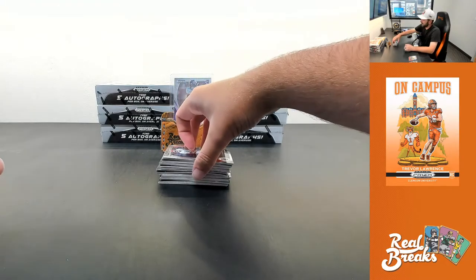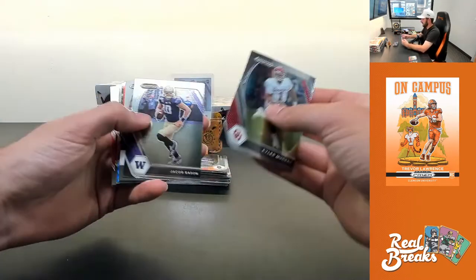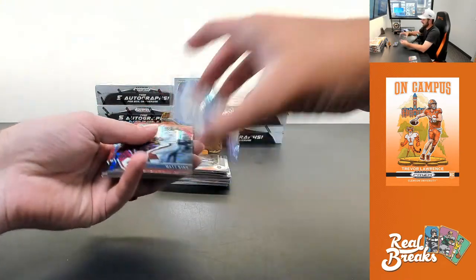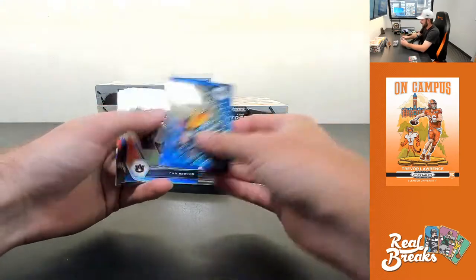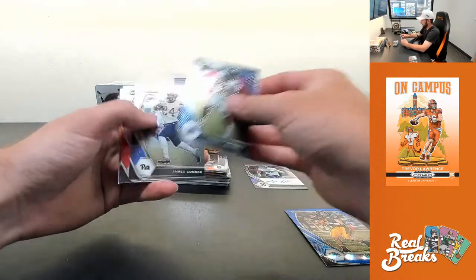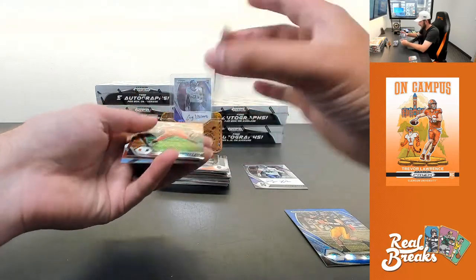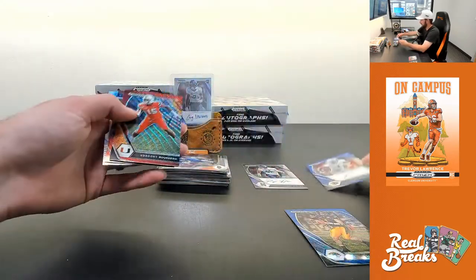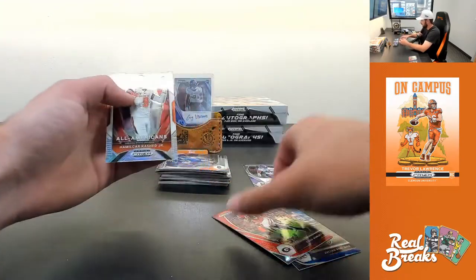Three-way draft a box. What are we drafting? I've been known to be persuaded into those. Patty Fisher's our first auto here. Julian Edelman, Red Wave. Puka Williams Jr., numbered out of 149, blue auto. Gorilla Red. Oops.